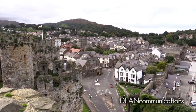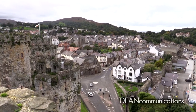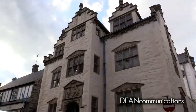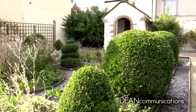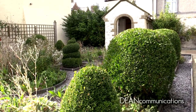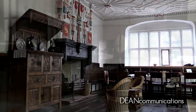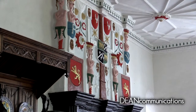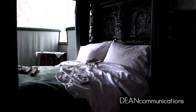Within the walls, the population is only about 5,000. The town is filled with shops, restaurants, and interesting places like Plas Mawr. The home was built by wealthy Welsh merchant Robert Wynne and his wife Dorothy Griffin between 1576 and 1585. It is one of the finest surviving Elizabethan townhouses in Great Britain. It's large, bright, and much more colorful than you would expect a home from this era to be.